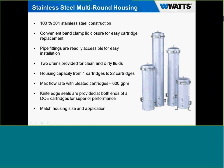They'll have the inlet outlet starting at a 2-inch threaded all the way up to a 4-inch flange. And these housings, depending on the size and flow rate desired, will take anywhere from 4 sediment filters up to 22 filters, and they'll be in a round array. And they can achieve up to 600 gallons per minute flow rate when we're using our pleated cartridges.